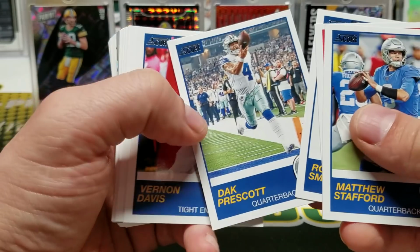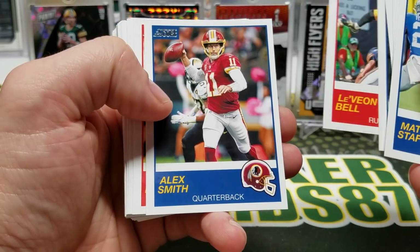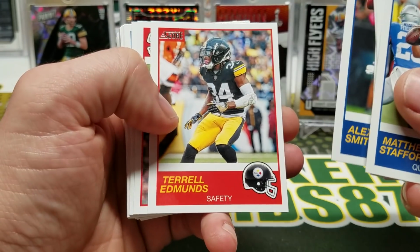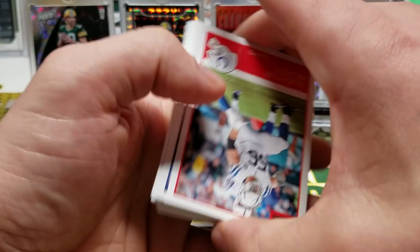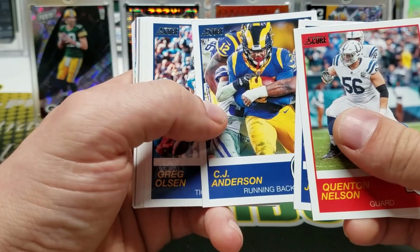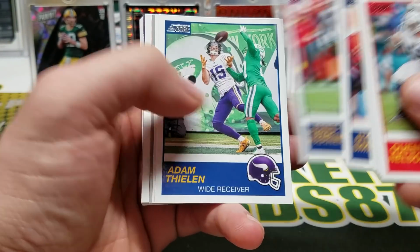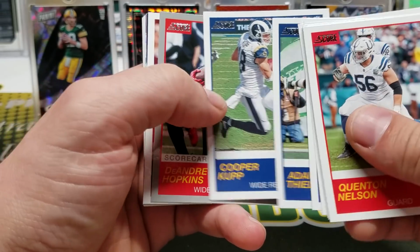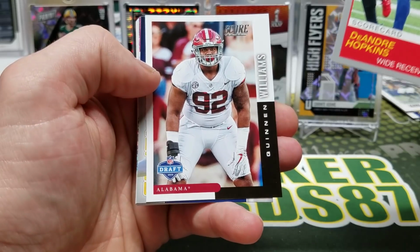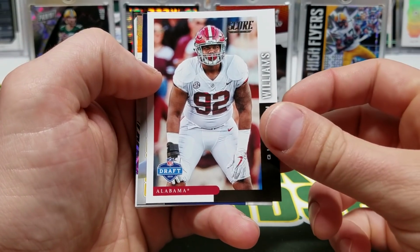Dak Prescott. Vernon Davis. Le'Veon Bell. Well, you know that picture was from 2 years ago. Alex Smith. Terrell Edmonds. Quentin Nelson. Cam Jordan, C.J. Anderson, Greg Olsen, Lockett, Ito Smith, Fred Warner, Thielen, Cooper Kupp, DeAndre Hopkins scorecard. We have a Quinnen Williams draft parallel.